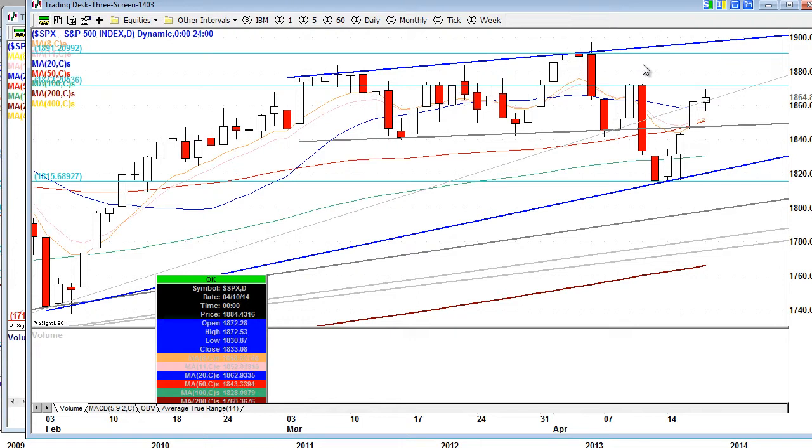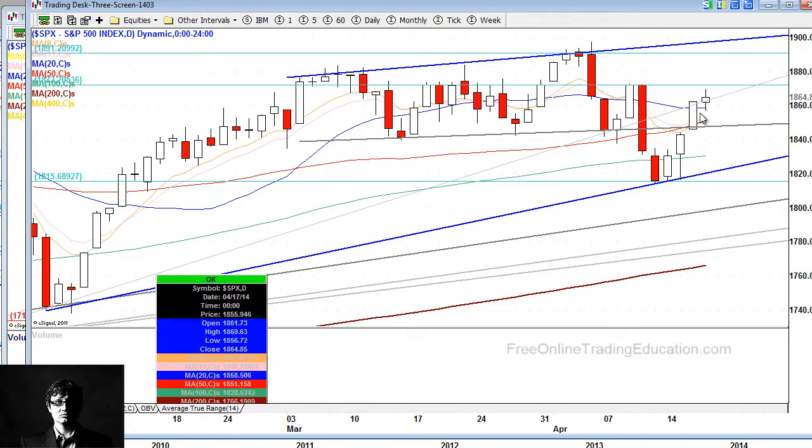You'll see here on the daily chart on the S&P 500, we've gone up the last 4 trading sessions. So all week long been up, and up. So we close with a spinning top type candlestick. So the question is, will we drop now from this point forward? This will be something we will be watching.